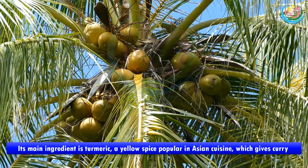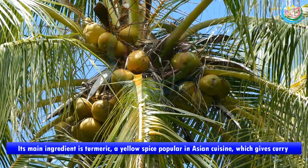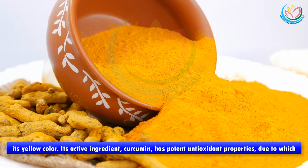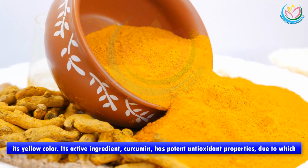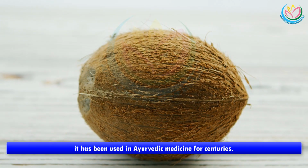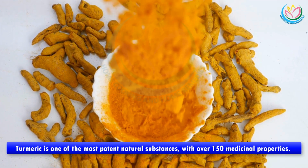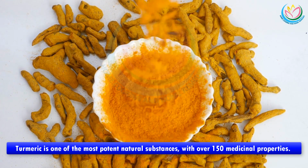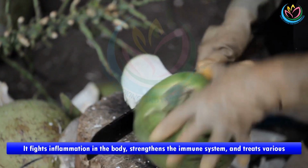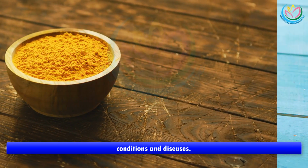illness. Its main ingredient is turmeric, a yellow spice popular in Asian cuisine, which gives curry its yellow color. Its active ingredient, curcumin, has potent antioxidant properties, due to which it has been used in Ayurvedic medicine for centuries. Turmeric is one of the most potent natural substances, with over 150 medicinal properties. It fights inflammation in the body, strengthens the immune system, and treats various conditions and diseases.